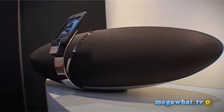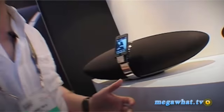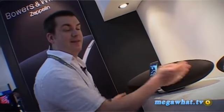Overall, it's very impressive. The sound's great, even at high levels, and it's one of those things that you're either going to have on your sideboard and someone's going to say, wow, that's cool, and guess what? It sounds good as well. That's the Bauer & Wilkins Zeppelin. It's £400 and it's available now.